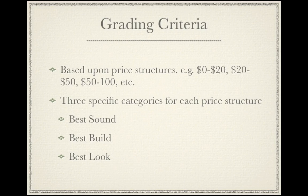Now, here was my grading criteria. Well, this is kind of vague because it's not really my grading criteria. I mean, I had some pretty distinct things I was looking for when I decided upon which was best. But what you're going to see is 3 specific categories in each pricing structure. There will be $0 to $20, $20 to $50, $50 to $100, and then $100 to $200 and $200 to $300. So there's a couple different categories, and there's 3 specific subcategories in each price structure.